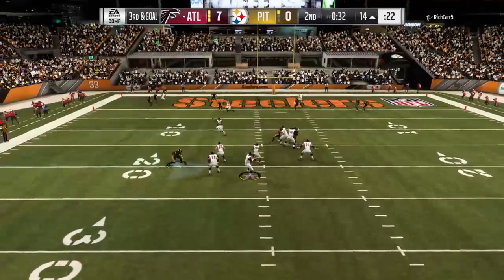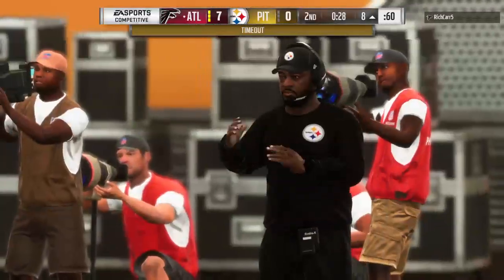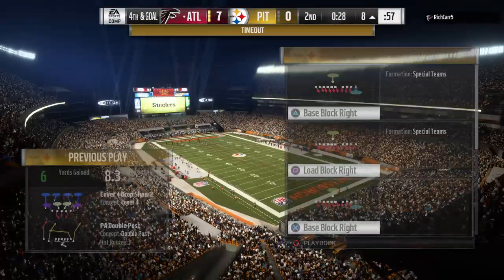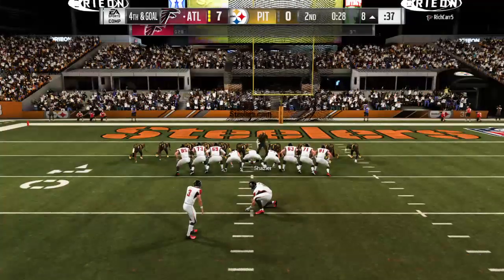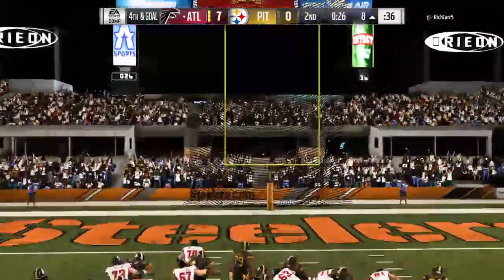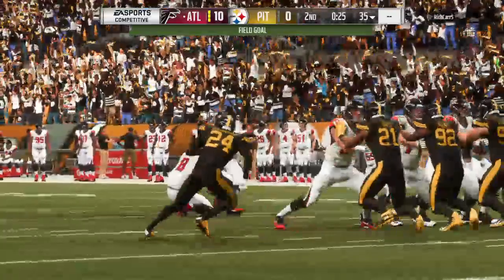Ryan. That's going to be caught at the 10-yard line. And now we're going to get a timeout here called by the defense, as they stop it with 28 seconds to go in the first half of play. And Bryant's kick is good. And the lead moves to 10-zip.